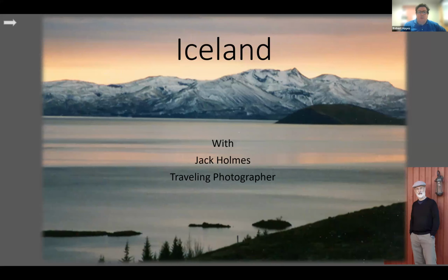Iceland sits atop the North Atlantic Ridge, halfway between America and Europe. The country is sparsely populated and ruggedly beautiful. Volcanoes under the glaciers make for interesting landscape and history. So we're going to travel with Jack in the south and west of this land of fire and ice.